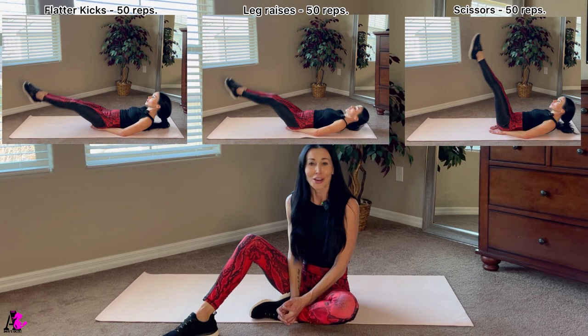So during these exercises you have 2 options. You can keep your head on the floor or keep your shoulders up if you want more advanced level. Let's start with the crunch kicks.